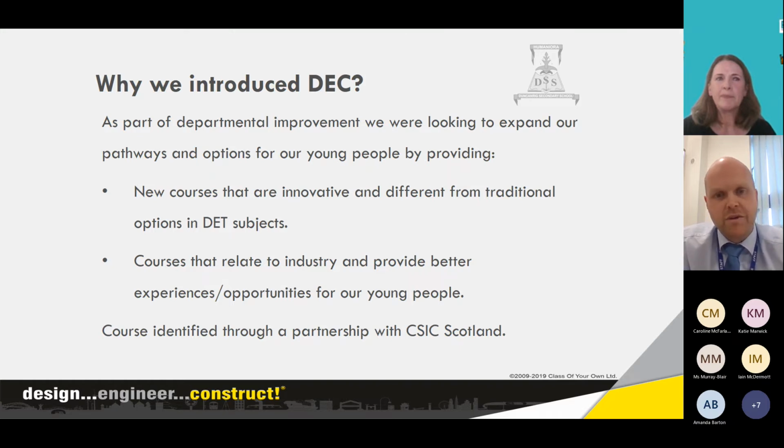And this came through a partnership identified with Construction Skills Innovation Centre Scotland. Working with them at Hamilton, they identified this course and highlighted it to us, and that's what led us on the journey to establishing it within our curriculum.